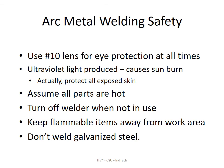So you got to wear this big bulky headpiece, and you should wear long sleeves. In our lab, you don't spend enough time with an arc underway that you will get much of a sunburn, unless you are going to do a lot of it. You want to keep flammable stuff away. You don't really want to weld galvanized steel. It gives off some gas.